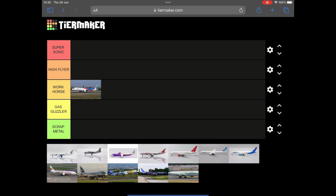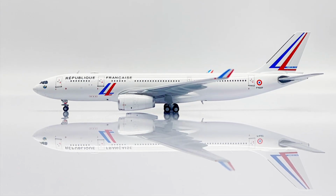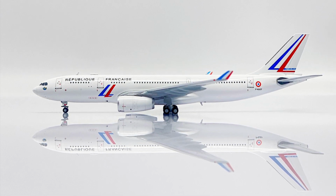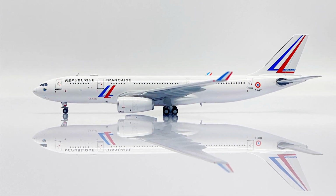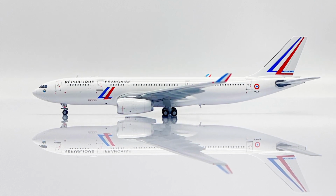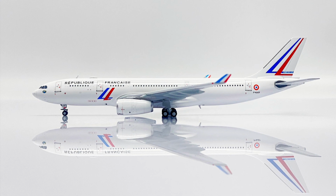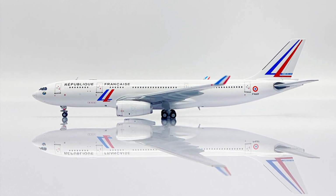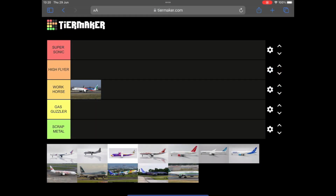Next up is a French Air Force A330, and this is again another model which I thought, oh, this looks quite interesting, and then I checked what had been made, and it looks a lot less interesting once you've done that. This aircraft is registered F-UJCT, and I didn't realise, I've just not been paying attention, that there had already been several French Air Force A330s made already.